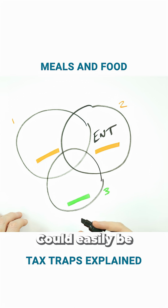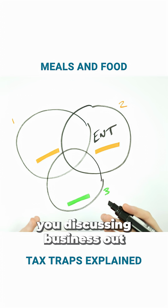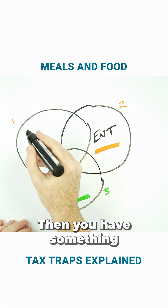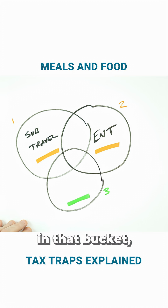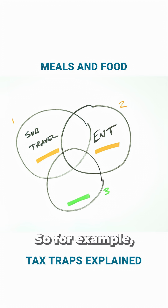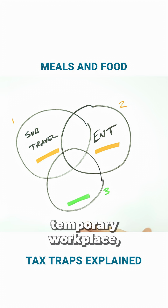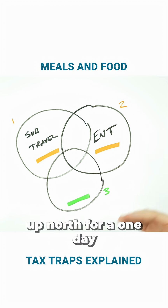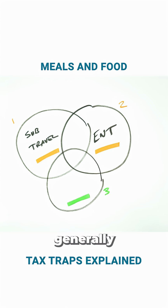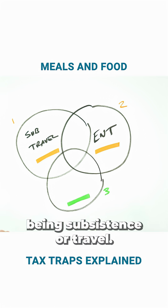Entertainment could easily be you discussing business out with a potential business prospect. That bucket's not tax deductible. Then you have something known as subsistence. That one's fairly easy as well, because it is tax deductible and normally allowable. So for example, if you went to a temporary workplace, let's say you went to see a customer up north for a one-day visit and you buy yourself dinner while you're up there and you're going to stay in a hotel, generally those kind of things are going to end up being subsistence or travel.